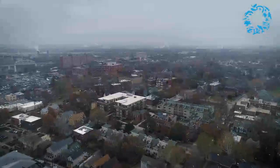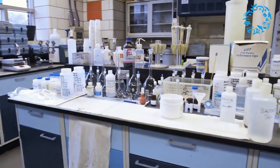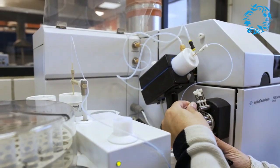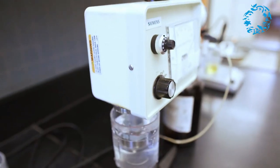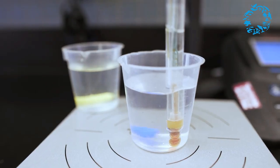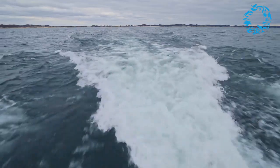Half of the people in Ohio that use Lake Erie water are actually Cleveland Water customers. It woke us up to needing to understand what just happened and how do we prevent this from happening again. They took actions to try to understand why these events were happening, to try to prepare for them, be able to predict them. And that's kind of when their partnership with NOAA started.